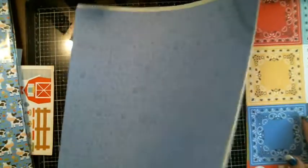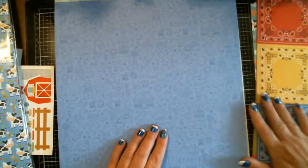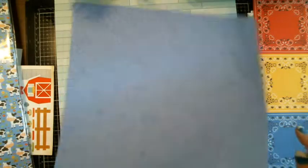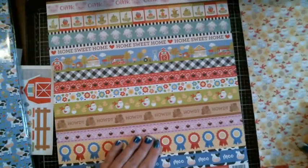Oh no, this one's new. It's blue with the same scenery. Maybe. Nope. I thought it was the same scenery. But there's all the animals. And then on this side is stripes. Pretty. The green farm barn look. The pretty flowers. Honeycomb. Chickens.